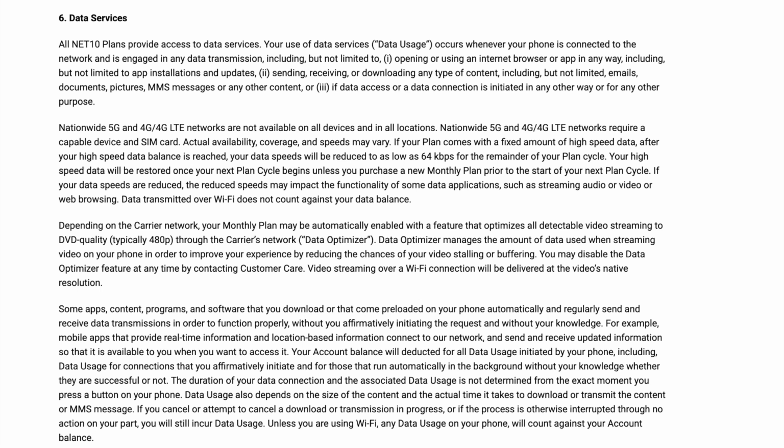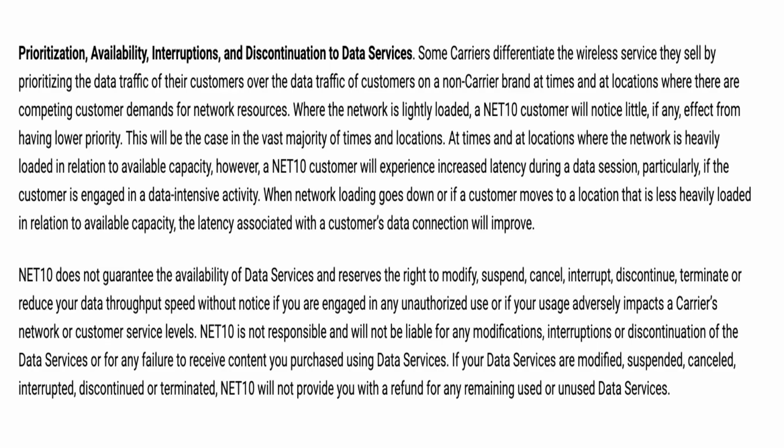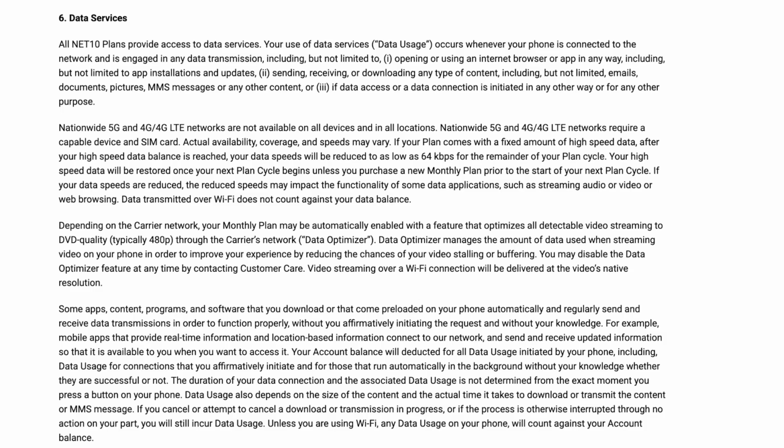Here are some of the things that they put in their terms of service. Once you've used up your high-speed data allotment, you'll be reduced down to 2G speeds. According to that terms of service, their 2G speeds are capped at 64 kilobits per second. After using your high-speed data, I don't even know if you would be able to do much with those 2G speeds, because from what I've seen, most other carriers cap it around 128 kilobits per second. So yeah, 64 kilobits per second might be a little bit too slow. Also, if you're in a busy area, then your data speeds might get deprioritized at certain times. Very common amongst MVNO carriers. They also cap the quality of streaming video to DVD quality, which is 480p.